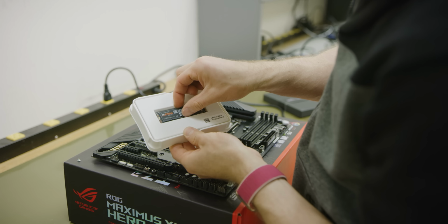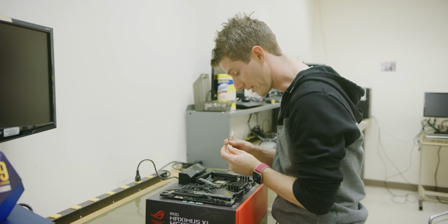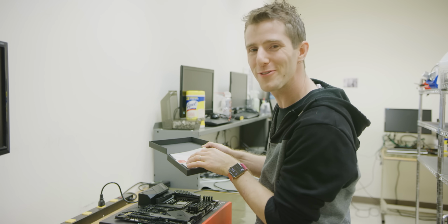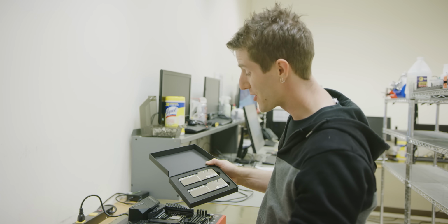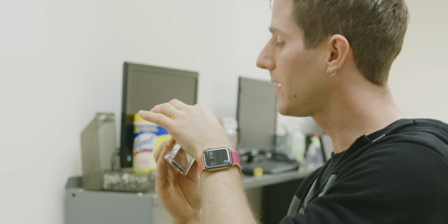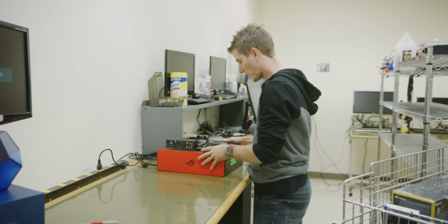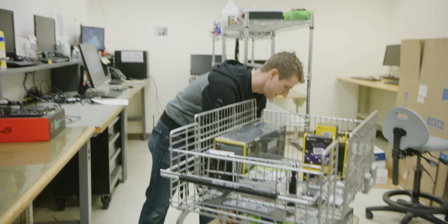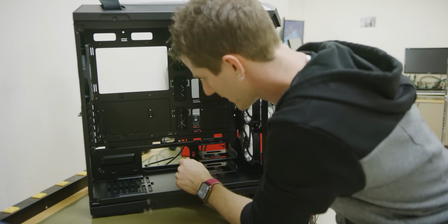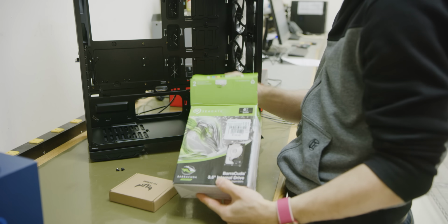I gotta say, after the latest reliability data from Puget Systems, there's not much to tempt me to other SSD manufacturers. Now it's time for David's favorite RAM. My camera guy is not a fan of the Trident Z Royal, but you know what? All right, so that's pretty good. We can put that aside and grab our case. So down here at the bottom, that's where we're gonna put our hard drive. We might as well just get that out of the way right now. We went with a 6 terabyte Barracuda because that was the closest thing to me on the shelf.